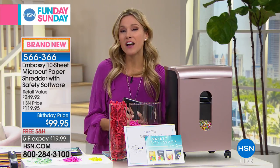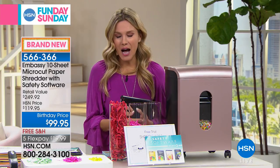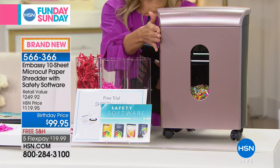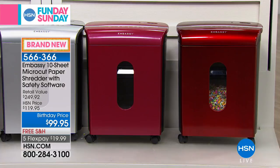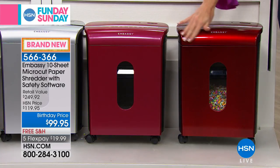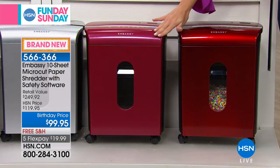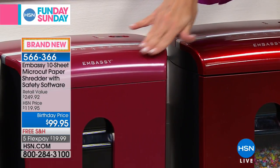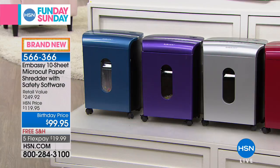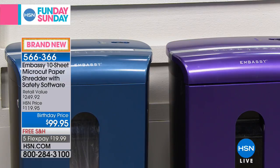Let's talk to you about the final colors that we have left. We're going to start with the rose gold. This is really pretty. It's like a nice rose gold pink. And then down in front of me, we have red. Now, red is sitting next to Bordeaux. So red has a little bit more, think of that sports car red, next to a little bit more of a cherry red. This is Bordeaux and this is your red. Moving on, we've got it in silver. Then next to that, we've got it in purple and blue, as well as solid black. You can see they all have that clear bin in the front.